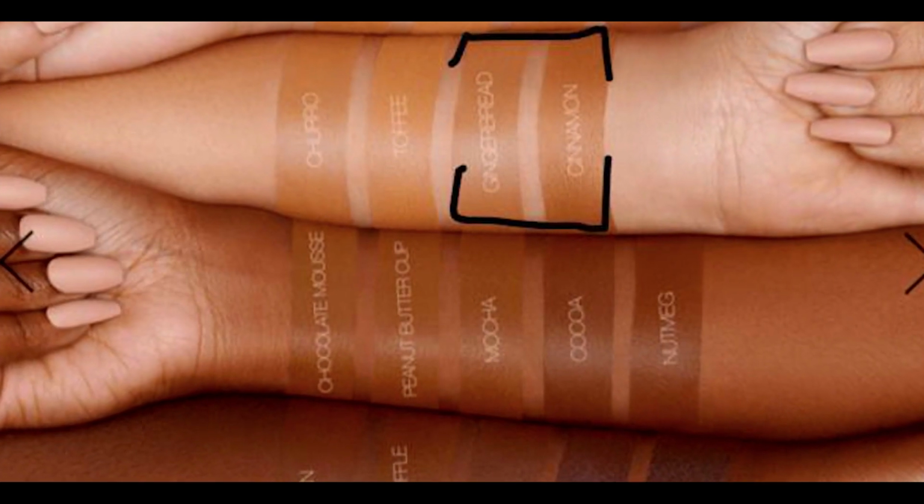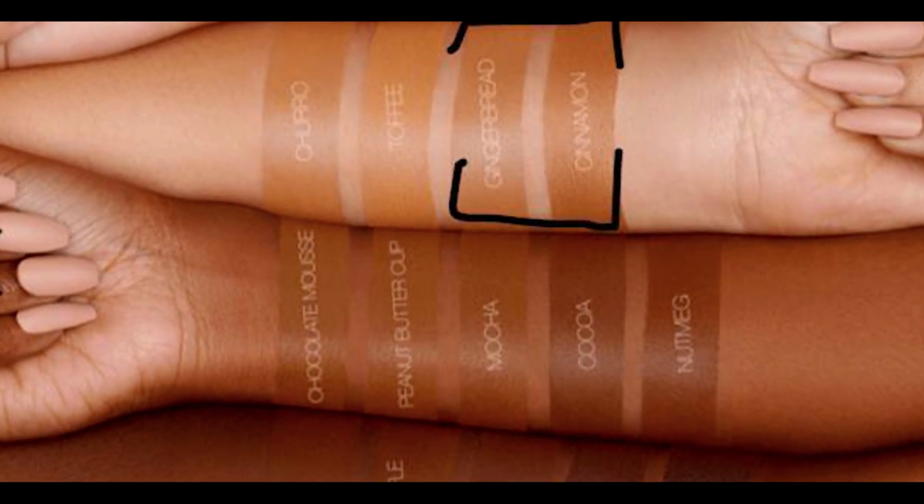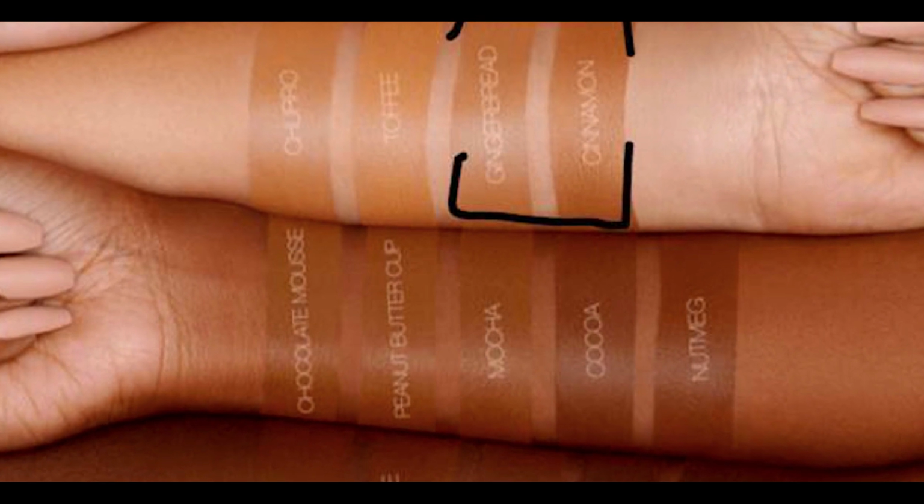So if you absolutely had to pick only two foundation shades from the Huda Beauty foundation, I would recommend you get Cinnamon and Gingerbread. Now Cinnamon is like the holy grail of holy grail shades. Cinnamon is one shade that you absolutely have to have in your kit if you are a working MUA, especially one that caters to tan, medium to dark skin tone. Cinnamon is a must-have. I literally saved the best for last. If you can buy only one shade as a makeup artist, buy Cinnamon.